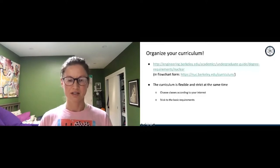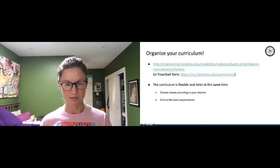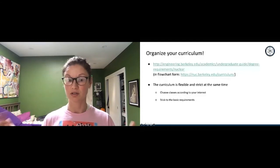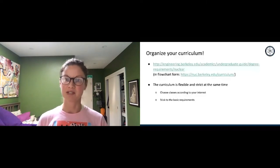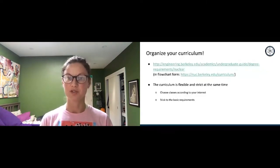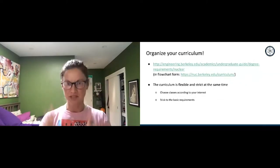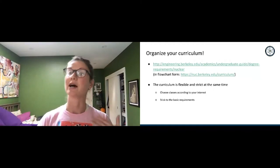The key thing is that the curriculum is both flexible and strict at the same time. There are a lot of classes that you can choose according to your interest, but there are a lot of basic requirements, and that is ABET. All nuclear engineering programs have the same requirements, and it's important to keep track of what those core ones are because some of them are offered only once a year. Being forward-looking about what courses you're going to need when can help you stay on track.